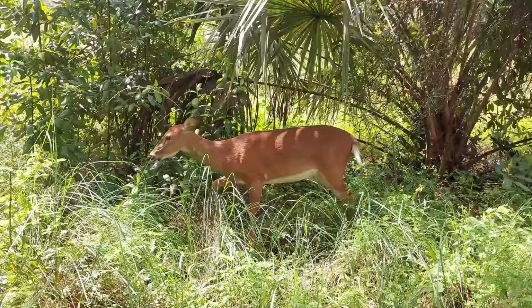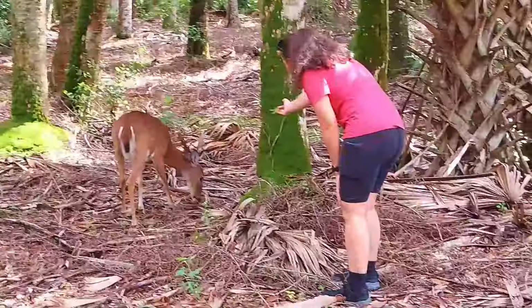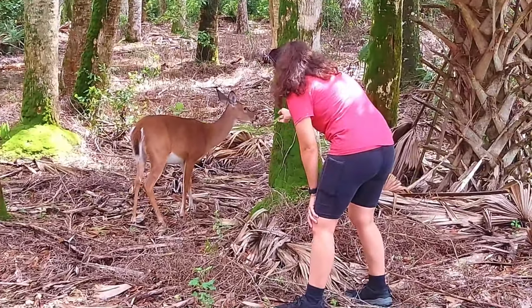The best time to see deer in Riverbend is early in the morning, so show up and enjoy yourselves. It's truly such an awesome blessing to get to see these amazing animals up close and personal. This is definitely Isabel's happy place. Isabel really loves her animals, doesn't she?